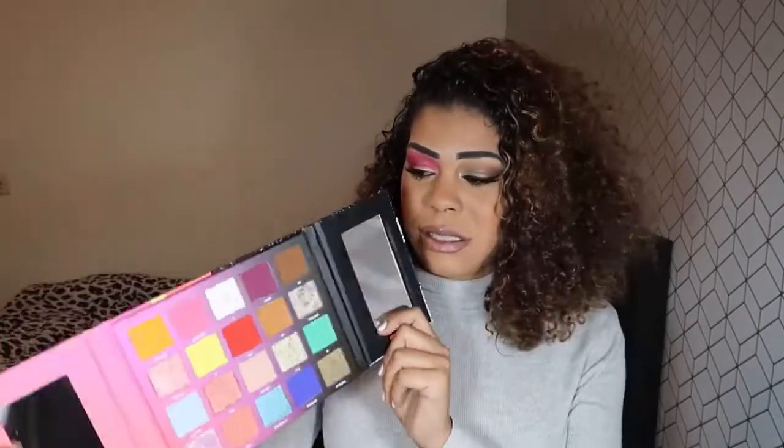I mean, this is gorgeous. 20 shades for I think $30 and euros, and I thought it was 25 pounds. You guys, I'm in love with this palette. Also, like I mentioned earlier, the shade Mikai, it's a very beautiful shade.